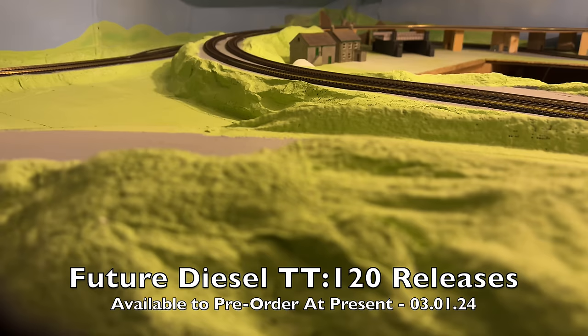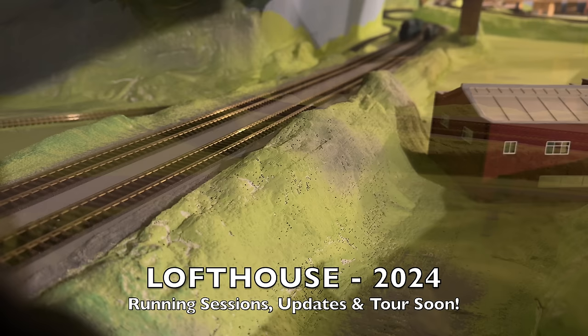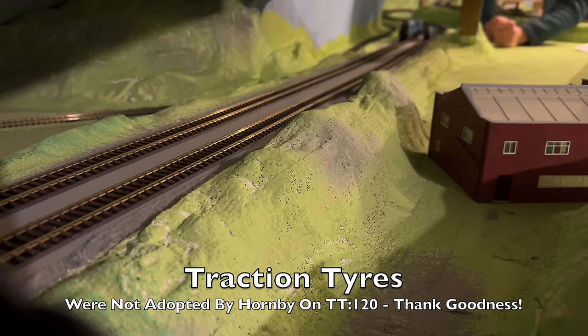And if that's the case, then inclines are going to be a lot easier, like the die-cast models coming through in 00. But when you're in a tight space like a loft and you might need an incline like this, get the heaviest models, get the 00s or the die-cast and go 00. Just the talk of traction tyres makes my stomach curdle. I don't know about yours. So that's not an option for me.